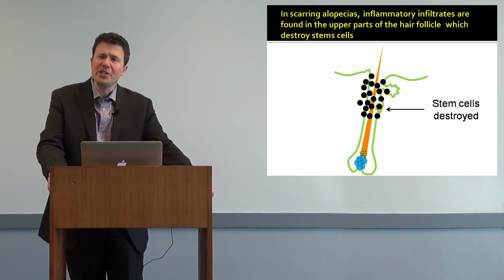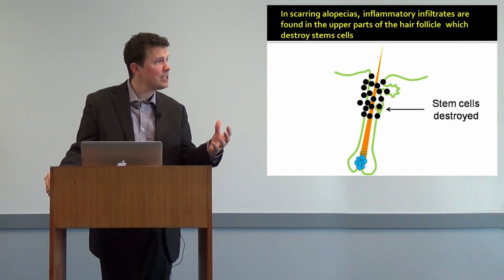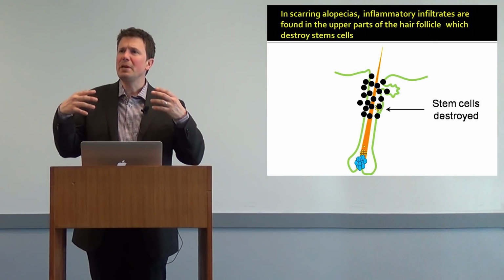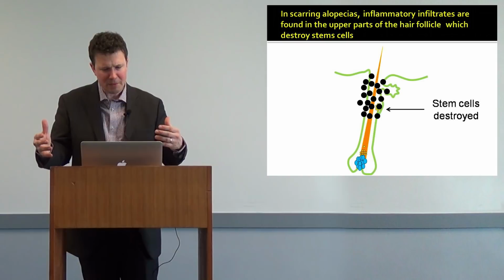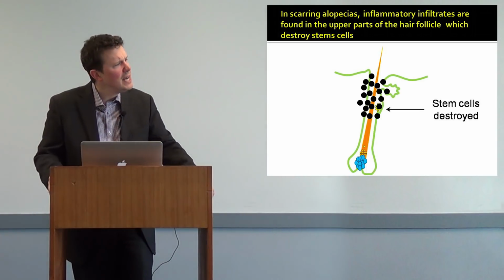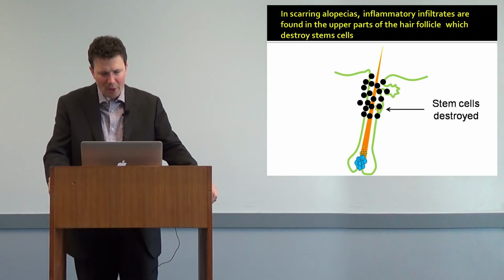So in scarring alopecias, we actually see in many of these that the inflammation is located in the upper region of the hair follicle, in this so-called hair follicle bulge region, the isthmus and the infundibulum. The infundibulum is the upper region of the hair follicle from the skin surface to the opening of the sebaceous gland, and then from the opening of the sebaceous gland to where the erector pili muscle inserts, that is the isthmus. It's in this region of the isthmus and the infundibulum where the inflammation is present in scarring alopecias.